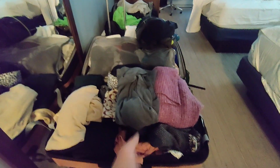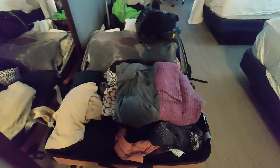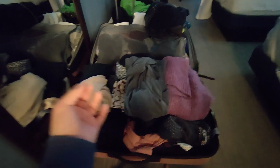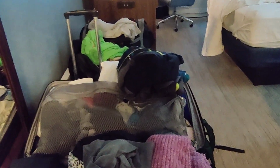This pink luggage that I bought for my mom, and then we got clothes in there because we have, I think, 9-10 days pretty much. So we packed for the trip for Alaska, so that's why we have tons of clothes in here. And you can see that's my Spider-Man jacket.